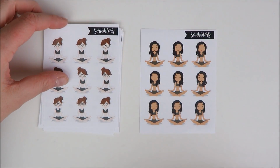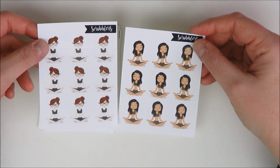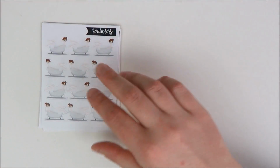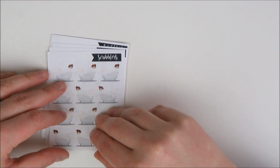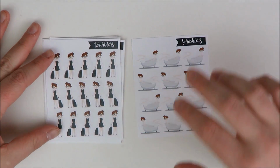I think these are so cute. They're just about like the perfect size for a half box, so I think that is great. So I got both of those. And then I picked up both of them for, oh no, I didn't. I just picked up Jennifer for the other 2 I got that week.